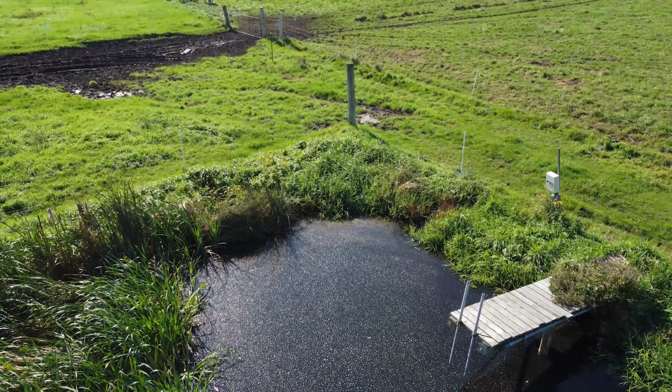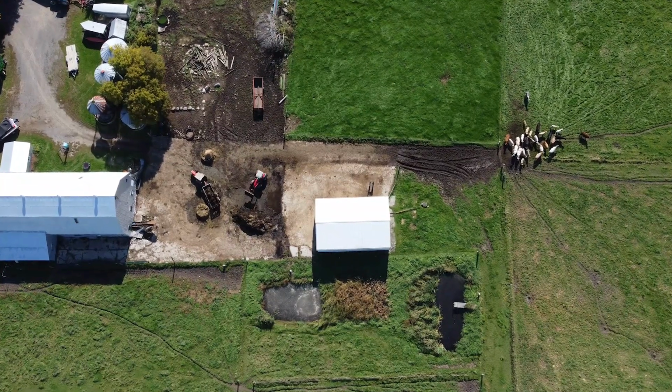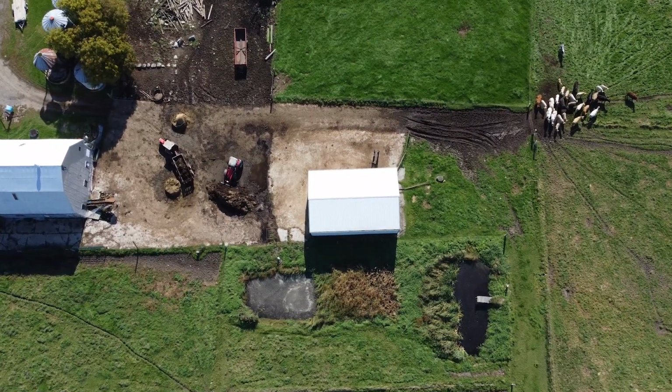So the results of this study have proven that this type of system works very well, with a 95% efficiency removal rate of phosphorus and nitrogen as well, and it's comparable to the 150 meter flow path. So what does that tell you? It allows farmers who may not have the space for the 150 meter flow path, but have a smaller footprint, to be able to do a constructed wetland and still remove the nutrients at a good rate. So the impact on the land is minimal.